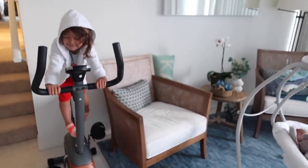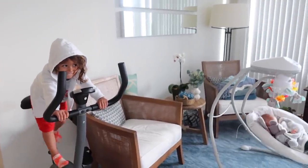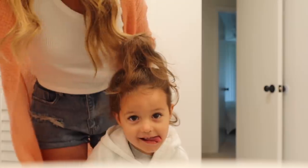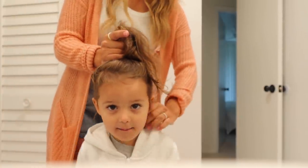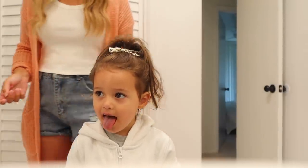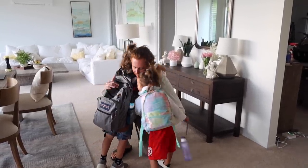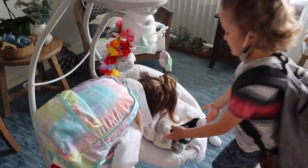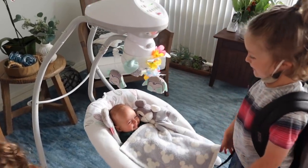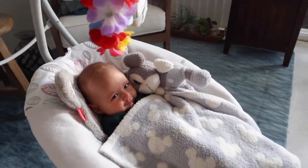Tired. What are you doing there? You're trying to get to school? Look at that smile. We'll have school time playing in the gym and swing. Oh, bye.